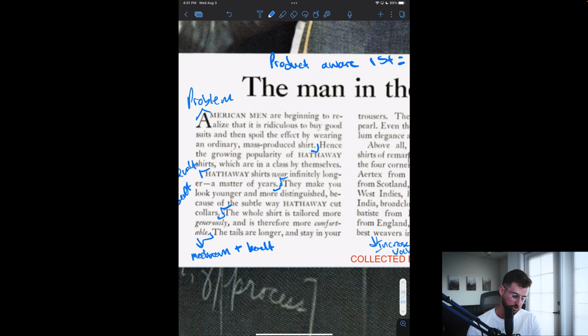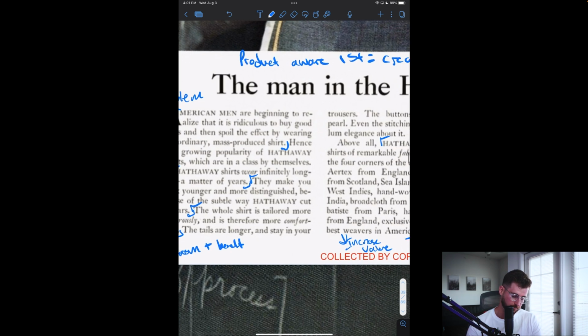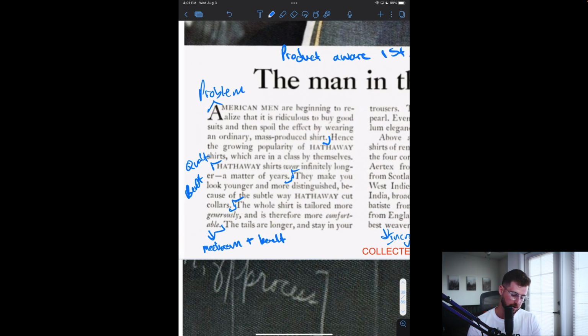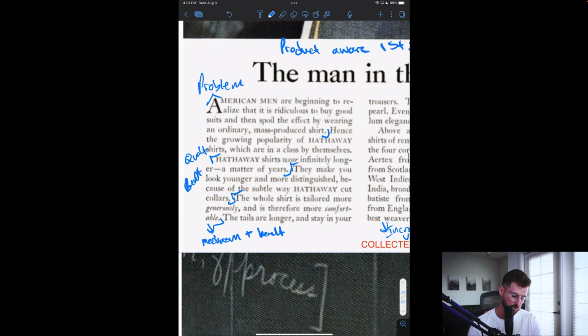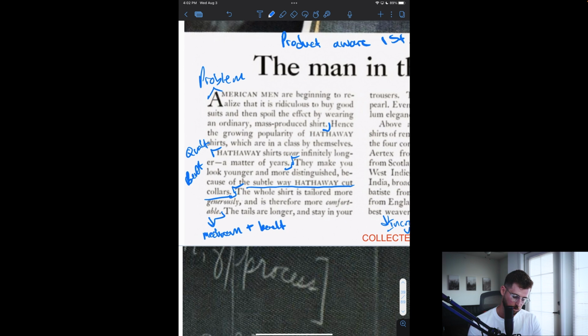And then it immediately keeps going into feature. What's a feature about it? And what's a benefit to it? Feature, benefit, feature, benefit. Feature, shirts wear infinitely longer, a matter of years. Benefit, they make you look younger, more distinguished because of the subtle way cut collars. And again, that's even a feature, talking about the physical aspects to it. Whole shirt is tailored more generously. That's a feature, and is therefore more comfortable.